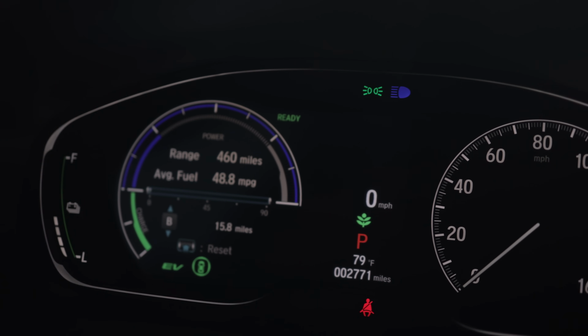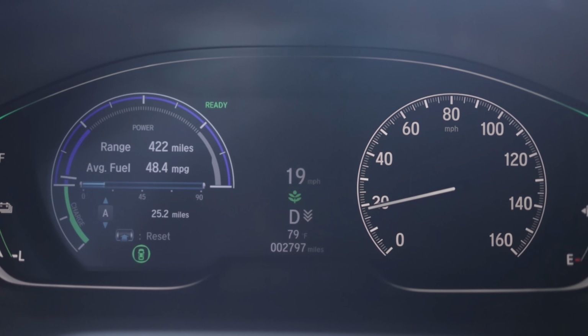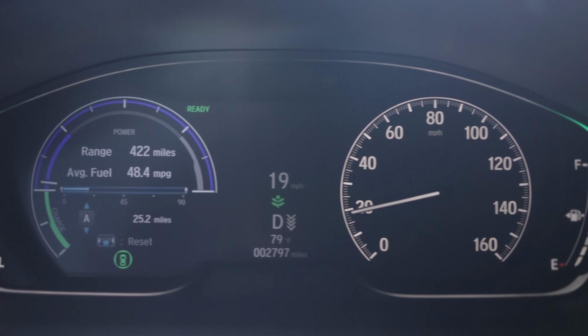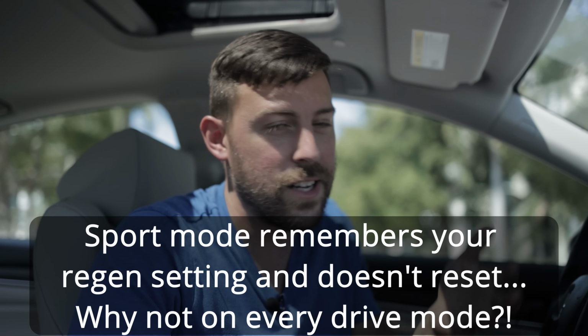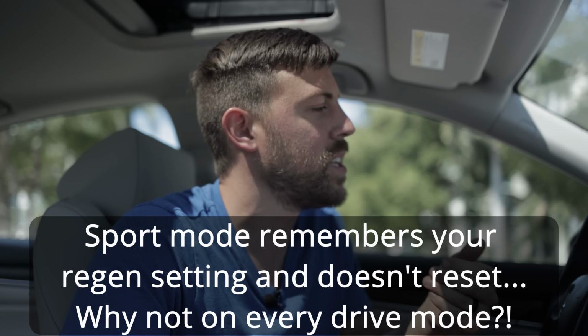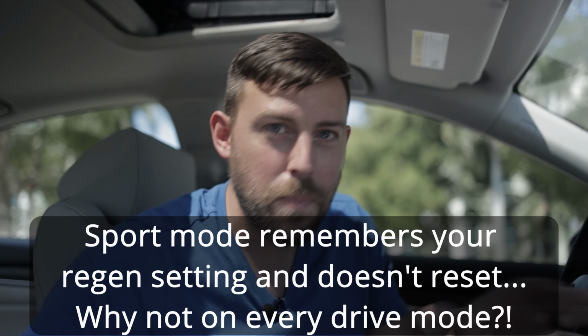The paddle shifters, while they're nice to have, I don't think I'll ever use them. And the reason is that they reset every single time you reaccelerate. So if I'm driving and I'm coming to a stop, I would have to hit the paddle shifter to adjust the regen braking all the way down. So I got to pop it down 3 or 4 times to get the max regen. And then after like 5 seconds, it goes back to neutral.